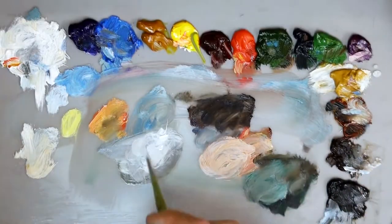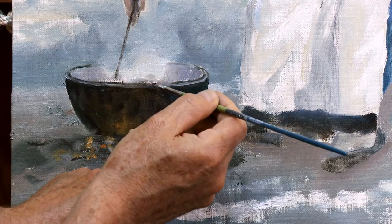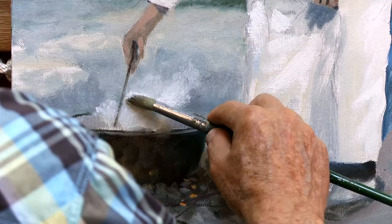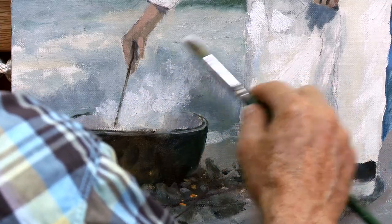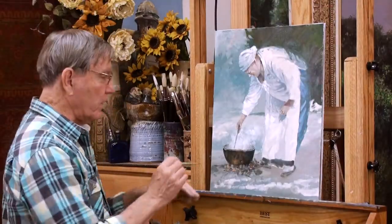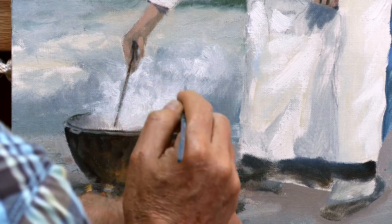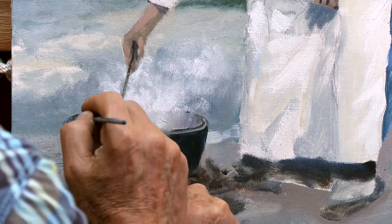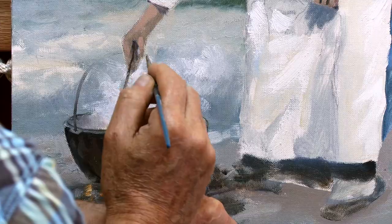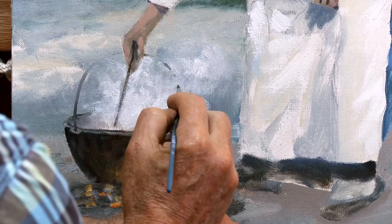Mix up a light gray, or maybe just white, and put the lip of that pot right in here. I'm really loading up this brush with the white paint, and I'm laying this on there quite thick. Now I think I can put in this handle. So it's going to go over here and land about here. It's going to disappear some in this area. So you just have to kind of commit, bring it around and in back of her hand, and then it just sort of disappears in that steam.